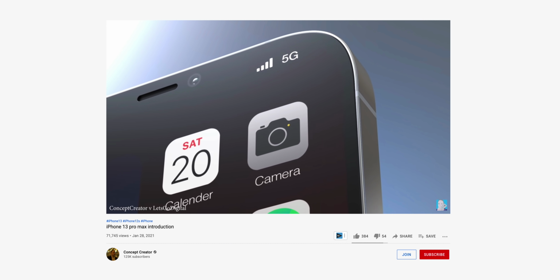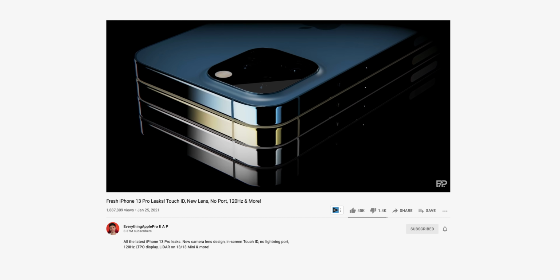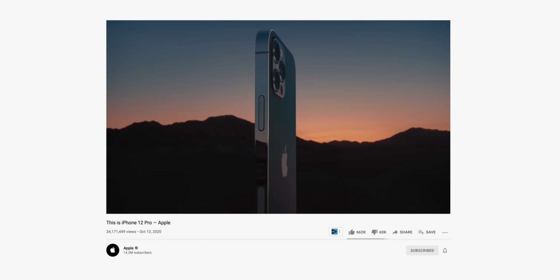All right, so here's my plan to try to channel my inner concept creator. The idea that I wanted was to create this digital iPhone 13 from start to finish. Meaning I'm going to get sketches of what the phone should look like, turn those sketches into renders, and then use those renders to animate a video that looks like a real phone. I'm sure you guys have seen this a ton of times on different YouTube videos, and even what Apple uses during their actual keynotes.